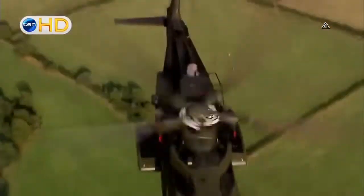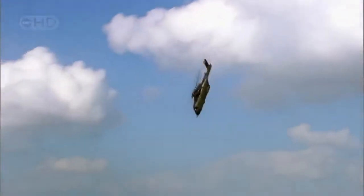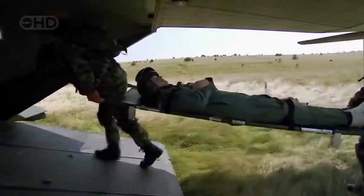A helicopter doesn't fly. It beats the air into submission. It's a weapon of war, an agent of mercy. The most versatile flying machine ever created. A miracle of engineering that can take us virtually anywhere and bring us back alive. But sometimes the air strikes back, hard and fast and deadly.